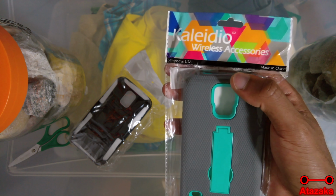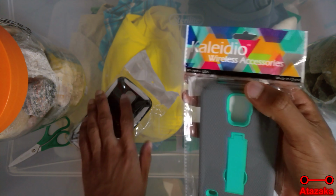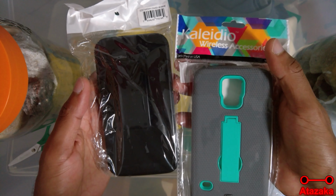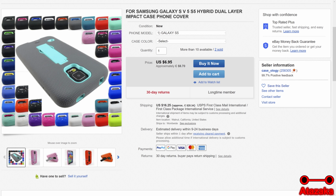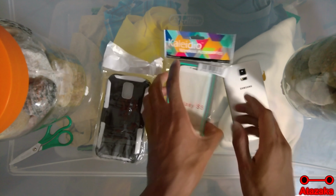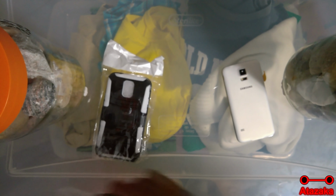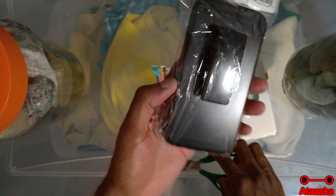In order to get this, I obviously had to get this off of eBay, and I haven't mentioned that in this video. So yes, both of these I got off of eBay. I'll leave the seller's name on the screen right there. And let's try them out now. So, first thing I'm going to do is this one. Oh yes, and about this one.